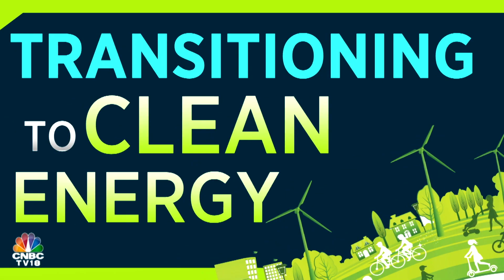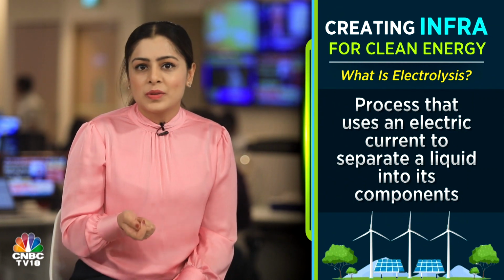Electrolysis is a term we have all learned in our science textbooks, a process that uses an electric current to separate a liquid into its components. Now make it bigger and apply it in real life, and then we try to understand what this means, especially today when we are talking about transition to clean energy.